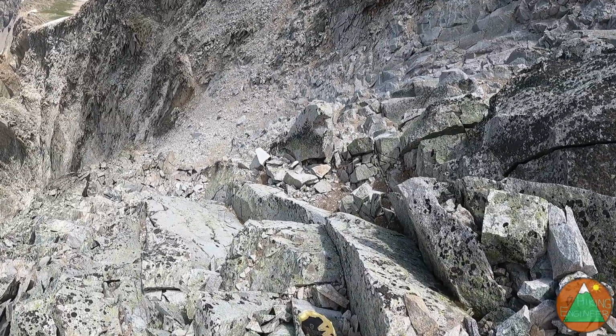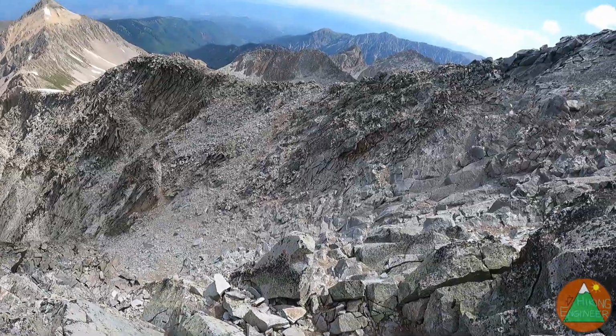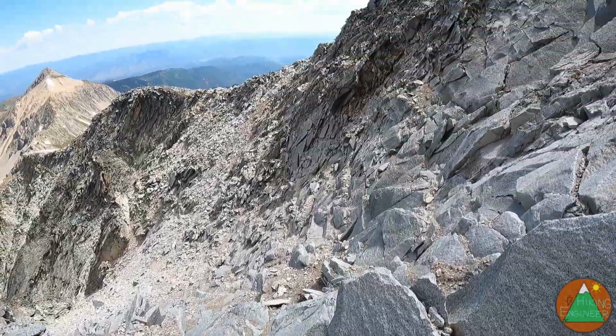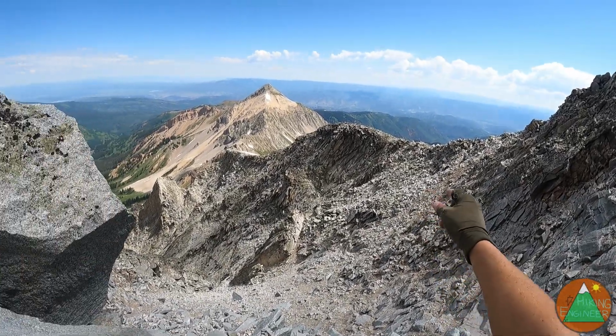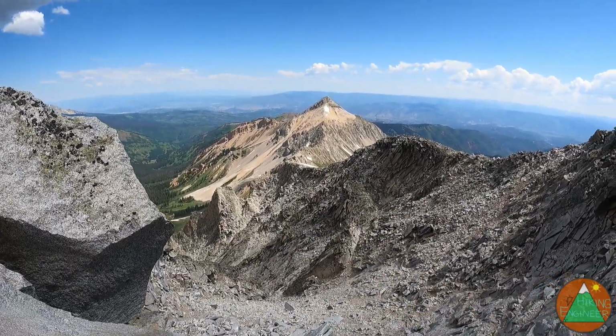Not bad. So I'm just gonna cut this line directly across. Anyway, you get the idea. We're stepping down and then we're going right there, and then we're taking this ridge straight back to our saddle to drop.